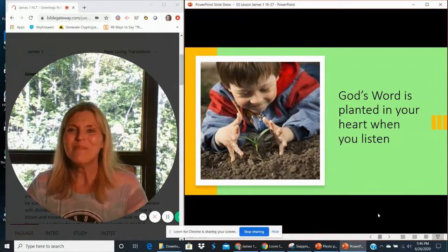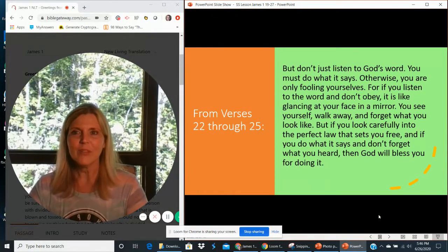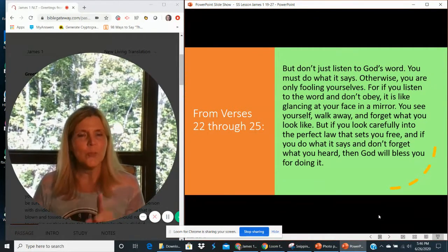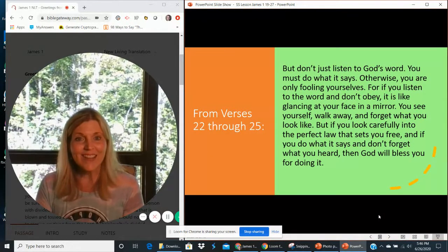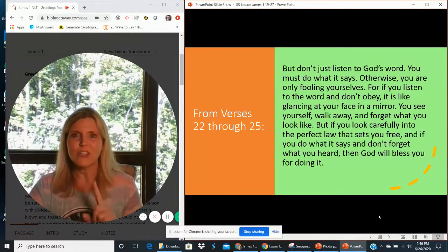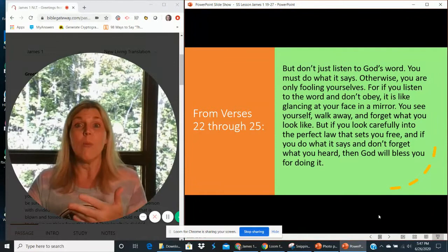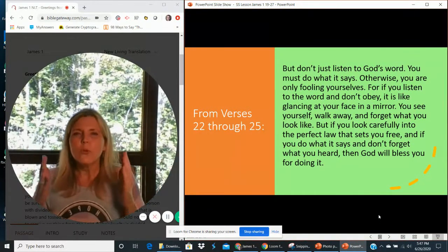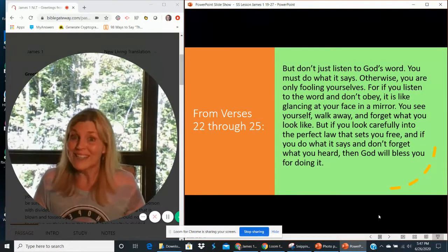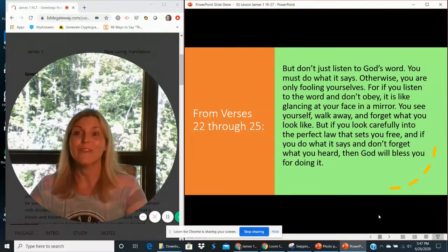Isn't that great? Now, we're going to zoom in to verses 22 through 25, where it says, but don't just listen to God's word. You must do what it says. Otherwise, you're only fooling yourself. If you listen to the word and don't obey, it's like glancing at your face in a mirror. You see yourself, walk away, and forget what you look like. But if you look carefully into the perfect law that sets you free, and if you do what it says, and don't forget what you heard, then God will bless you for doing it.